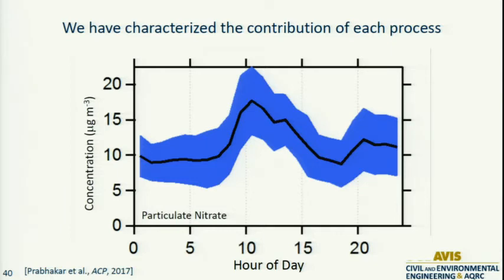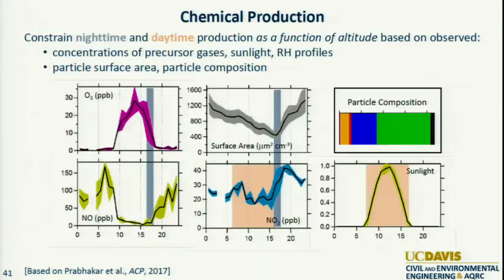Again, I'm going to go through this quickly. Details are in the paper. But what did we have? We were able to constrain the nighttime and the daytime production as a function of altitude using our measurements of precursor gas concentrations, of sunlight, of relative humidity profiles, of temperature profiles, of particle surface area, just illustrating that here, and particle composition. We could do this for daytime and nighttime as well.